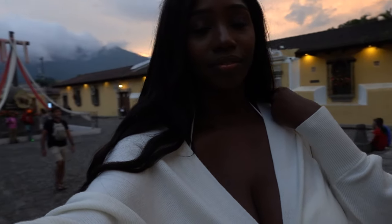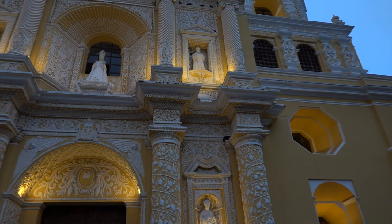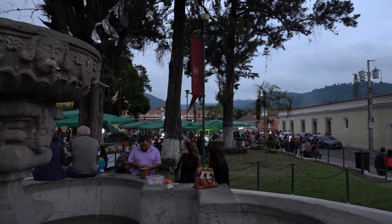Now my nighttime tour took me to different parts of Antigua. I thought this would be a great tour for me because I had things to do during the day, but I actually couldn't get really good footage of Antigua at night, so I'm missing a lot of parts.